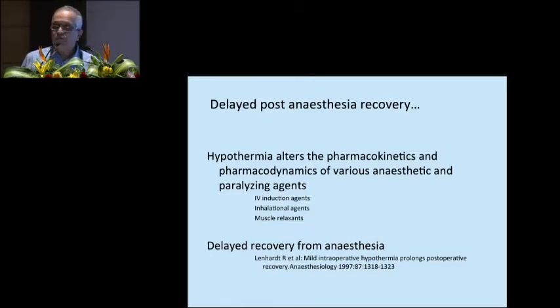The way I look at it is, if you like Coke or Pepsi, if you keep it in the fridge, you don't get the fizz. The moment it is outside, you open the bottle and all the gas comes out. So all these agents are highly soluble in blood at lower temperatures, which does cause delay in the recovery.